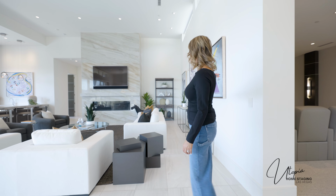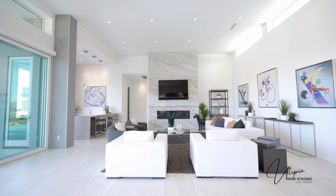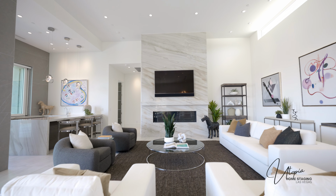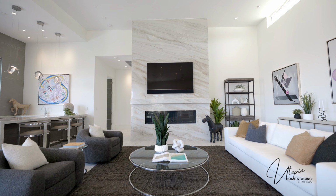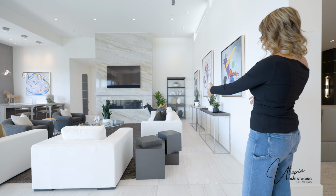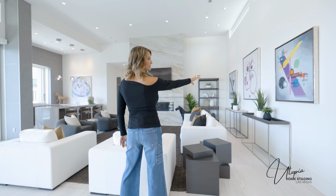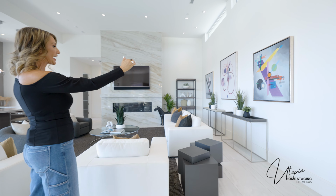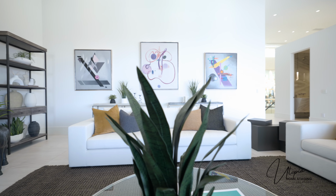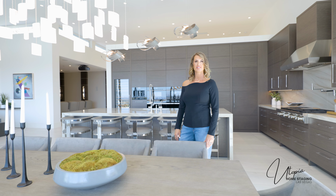But here, this room, it looks very natural now, effortless. I want all of our listings to look effortless and like you just want to come right in and sit down. But you'll see that the room is actually off balance quite a bit. So when I worked in this room, I had to figure out how to make this existing art that was hung very high make sense and also bring the room into balance with the feature of the room, which is the fireplace. It really is about the details.